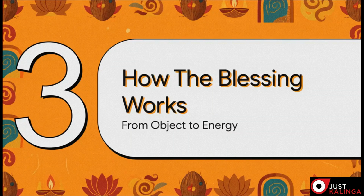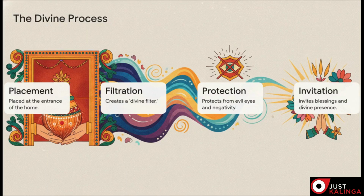Okay, so we have this beautiful, deeply symbolic object, but how is it believed to actually work? How does it go from being this physical item to becoming an energetic shield for your home? Well, the process is believed to be pretty straightforward. First, you place it at the main entrance, that threshold between the big, wide world and your personal sanctuary. And right there, it acts as a kind of divine filter. It's thought to screen out negativity, and even the evil eye, which is a look believed to cause bad luck, before it can even cross the threshold. And at the exact same time, it does the total opposite for positivity, acting like an open door inviting blessings and a divine presence to come right on in.